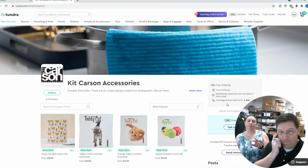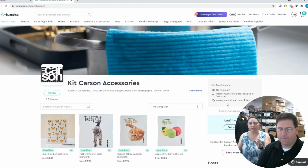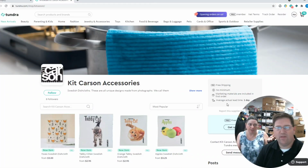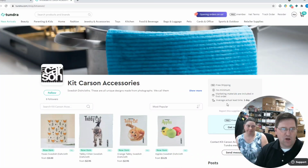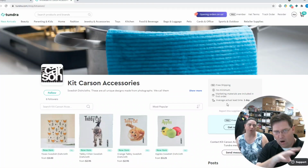Just be aware, too, that if you order one thing from Kit Carson Accessories and then 3 other things from another store, they don't get shipped together. No, they do not get shipped together. They're literally separate locations. It's like if you bought from eBay and then you bought from hookedonpickin.com, they could be different locations. Right. Think of it like going to the mall. Yep. The mall is the Tundra, and all the little shops inside the mall are the separate stores.